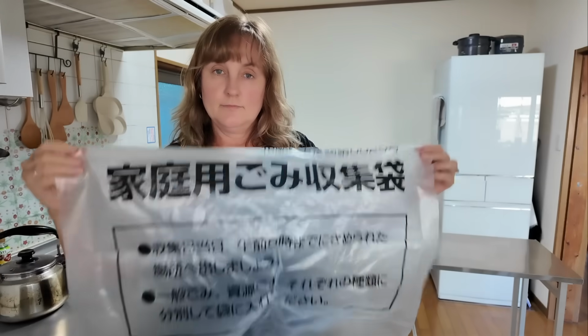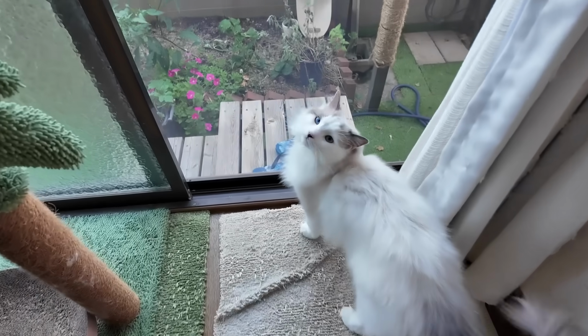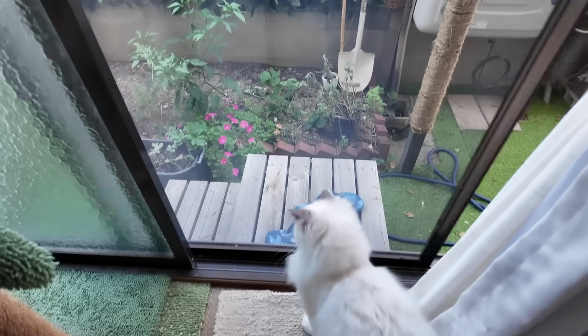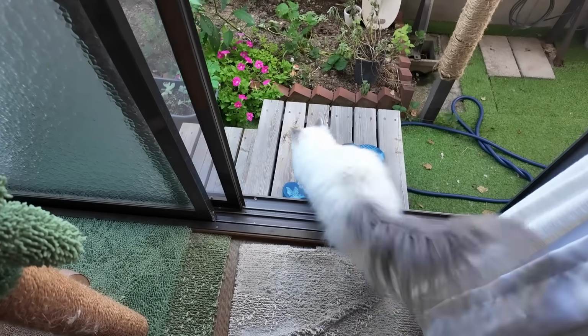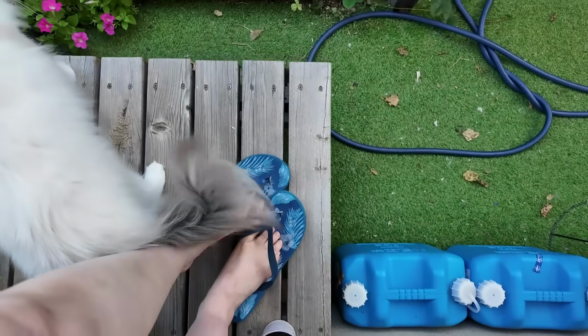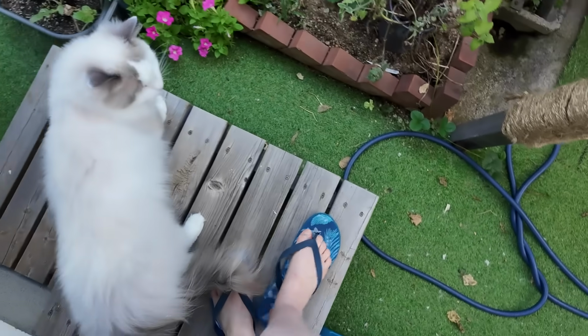Today's due to hit a top of 35 degrees, so it's the first time we've pretty much gone over 30 degrees since winter. So yeah, it's going to be a hot one. I haven't picked a good day to do it, but it's now or never because the temperatures are just going to keep rising. So I really need to get into the garden.